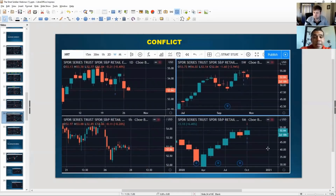So this just shows more conflict, and this shows how the daily started going down, and now we got a 2-2 continuation on the weekly. Notice that hammer on the weekly did not go in for us. Went two scenarios down. Now if that keeps going, that's going to turn the monthly red. It's conflict, and I don't need to wait for my SMA 13 to go below the 13, the 30, to tell me that stuff. I know exactly what's happening.